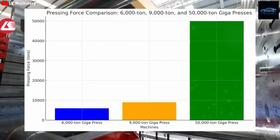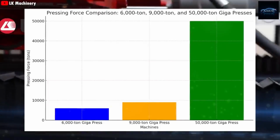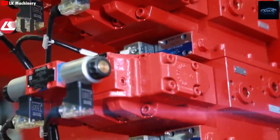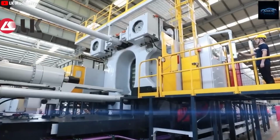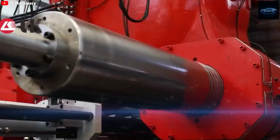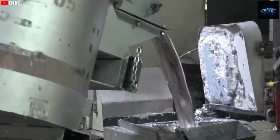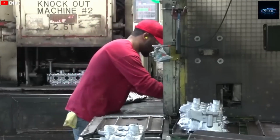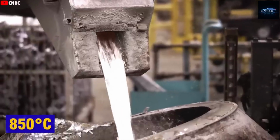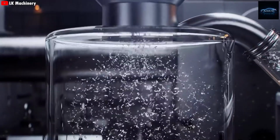After cooling, a robot removes the part from the mold, trims any excess material, and sends it through a rigorous quality inspection process. It may sound complex, but in reality, the entire process happens incredibly fast. The advantages of vehicle frames cast by the Giga Press are significant. By casting a single large piece instead of welding together dozens of smaller parts, Tesla reduces overall vehicle weight, increases structural rigidity, and boosts performance, all while saving time and price and labor on the production line.